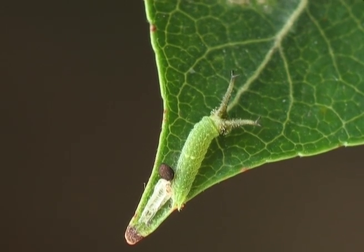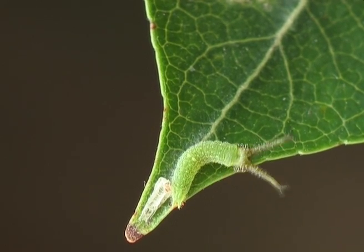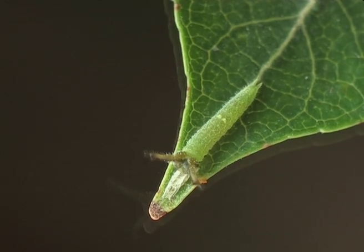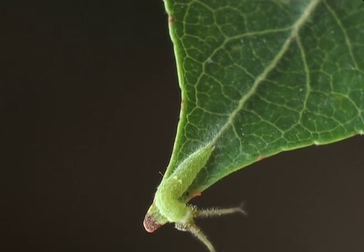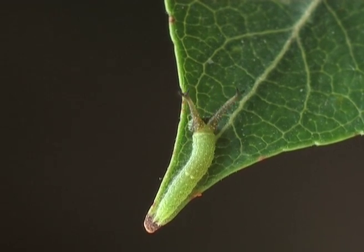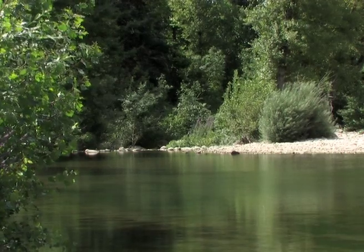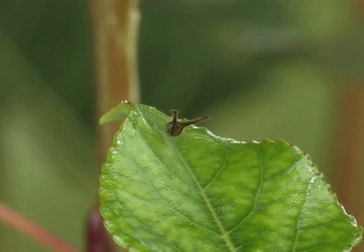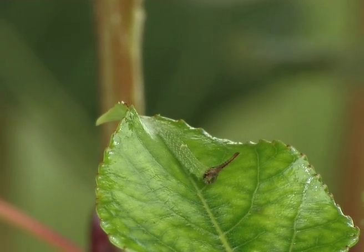Very soon the green horns darken. And it will eat its old skin. Now, the caterpillar uses different leaves for resting and for feeding. After eating, it returns to the same leaf.